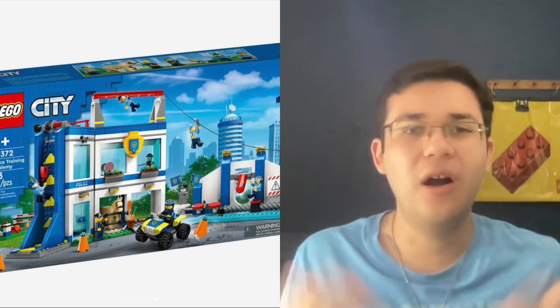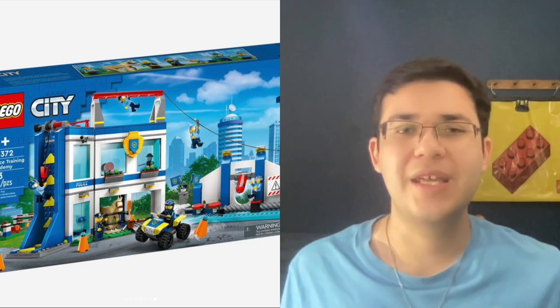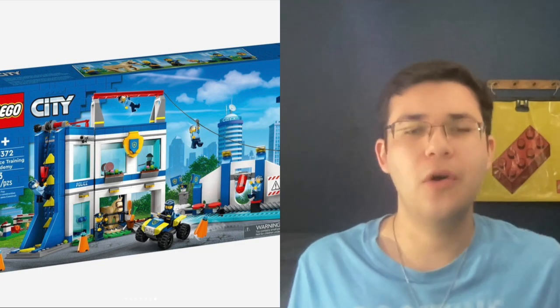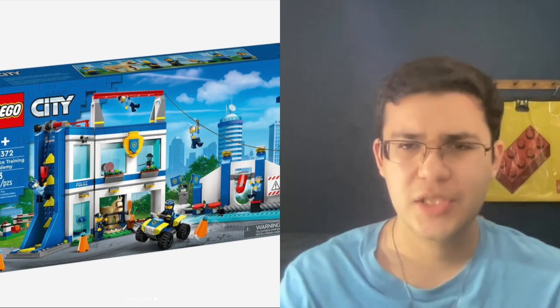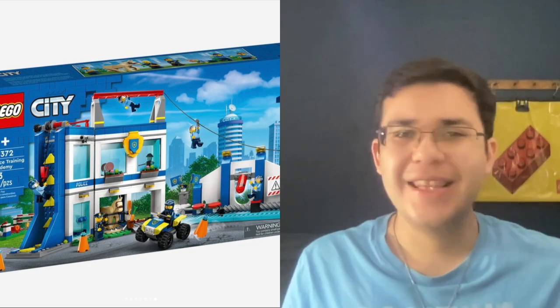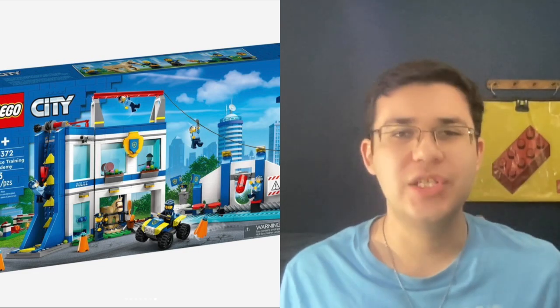I would expect to get all those things if I purchased a police station, but it can be kind of boring to keep getting those over and over. Finally, we get something super fresh. LEGO has never made anything like this ever before. It kind of reminds me of American Ninja Warrior, right?